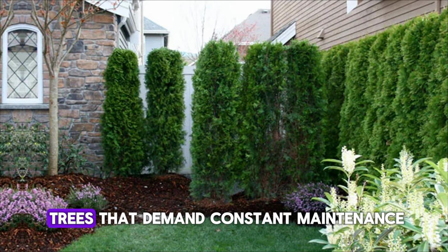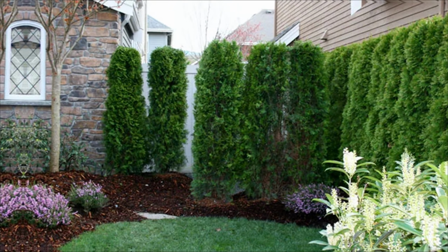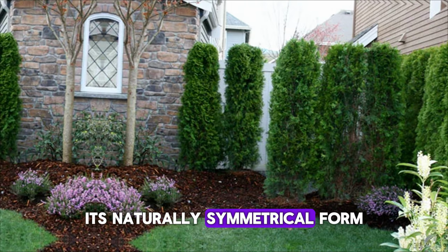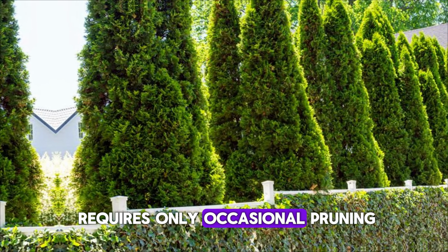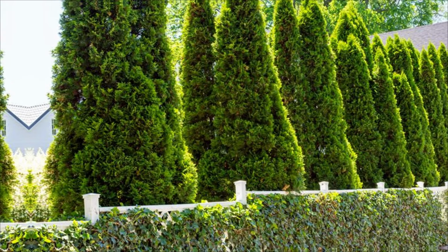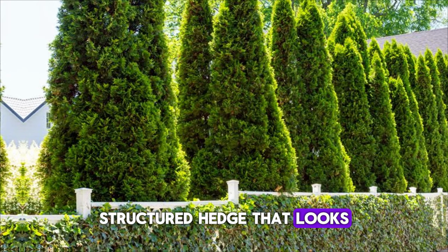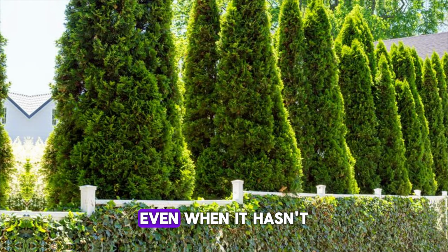Unlike many fast-growing trees that demand constant maintenance, Arborvitae maintains its shape with little intervention. Its naturally symmetrical form requires only occasional pruning, if any, to stay neat. This makes it a favorite for homeowners who want a clean, structured hedge that looks like it has been carefully maintained, even when it hasn't.